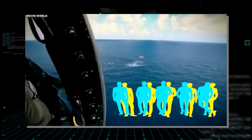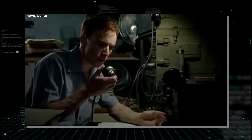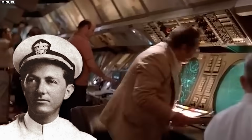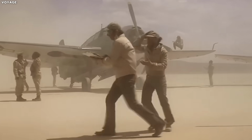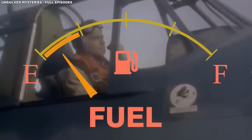Even more eerie was the fact that the PBM Mariner flying boat sent to search for them also disappeared with its 13-man crew, reportedly exploding in midair, according to witnesses who saw a ball of fire over the ocean. The Navy's initial accident report concluded that Taylor had become disoriented and led the flight out to sea, where they eventually ran out of fuel. However, this was later amended to cause unknown, which only fueled speculation.